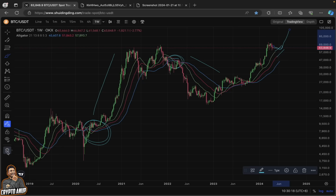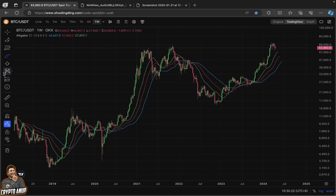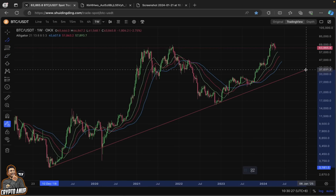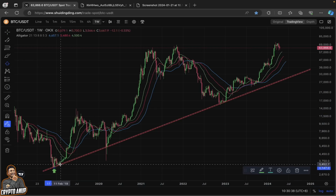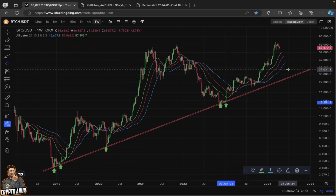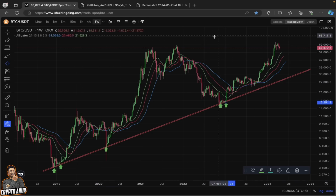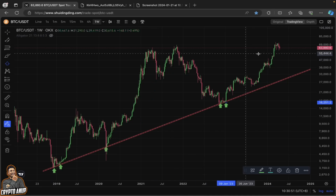But if the worst case starts playing out, I mean, price failing to find support at this Williams alligator indicator, then we have to be careful, because each and every time whenever the price of Bitcoin has started to show weakness after testing the support from this rising trend line, the price of Bitcoin has started with this actual impulsive move.